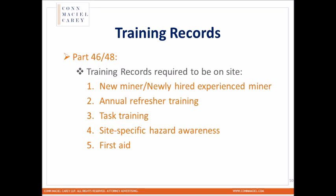An important part we've mentioned several times is that when you have an independent contractor come on your site, we should be ensuring that if they are a miner, they have a training plan and have that miner training. With regard to site-specific hazard awareness, this applies to everyone that comes on site. We need to make sure that everyone coming on site is going to be receiving their site-specific training.